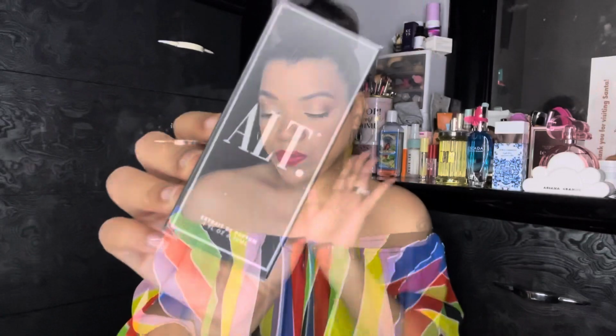That is a yes. On to another brand that is more new to me. This is my very first fragrance from them. This is going to be a dupe house, and it is Alt or ALT. I don't know exactly how it's pronounced, but it looks like this.